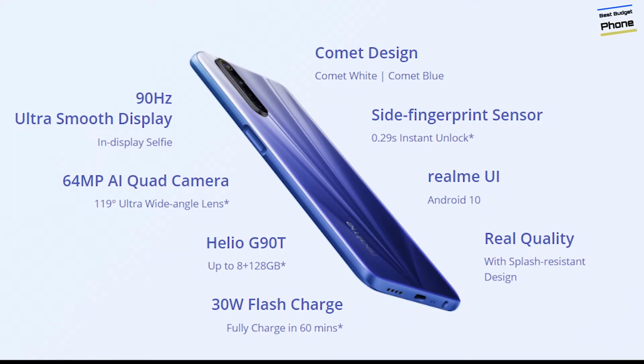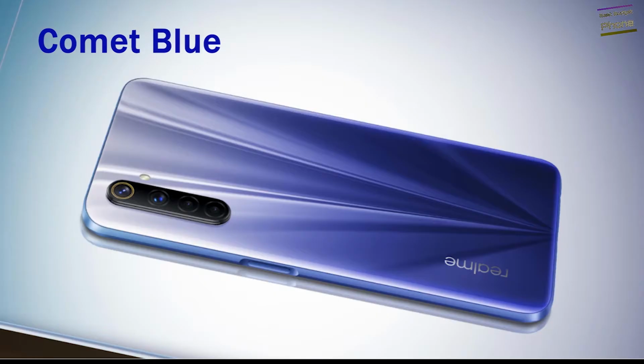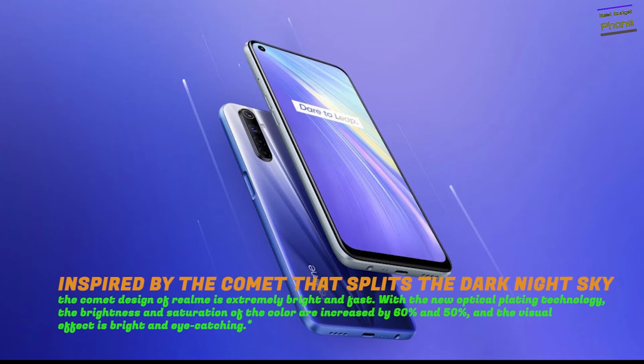Realme 6 comes with Comet design, Comet white and Comet blue. Inspired by the comet that splits the dark night sky, the Comet design of Realme is extremely bright and fast. With the new optical plating technology, the brightness and saturation of the color are increased by 60% and 50%, and the visual effect is bright and eye-catching.